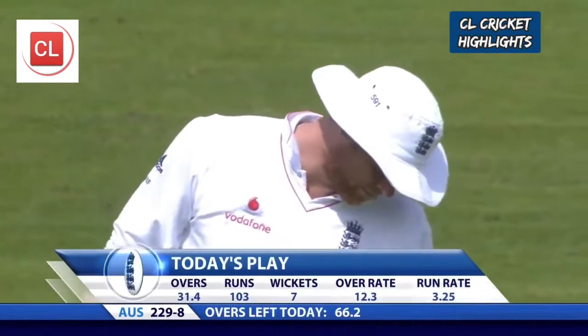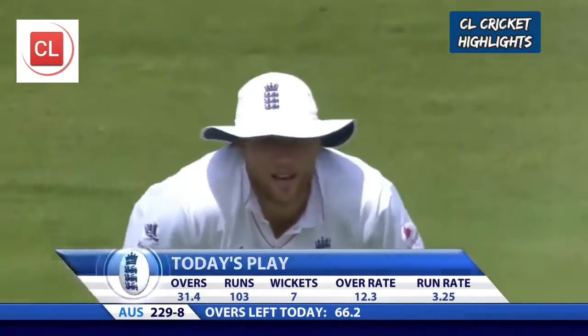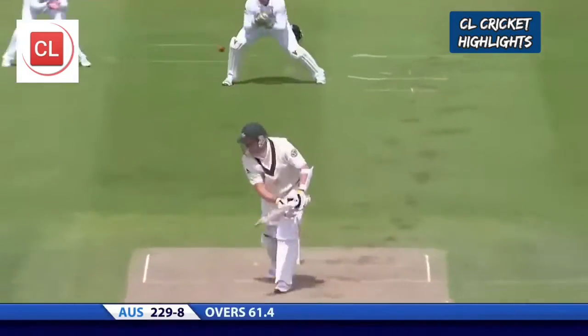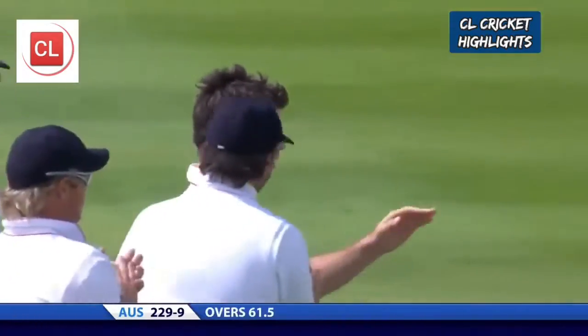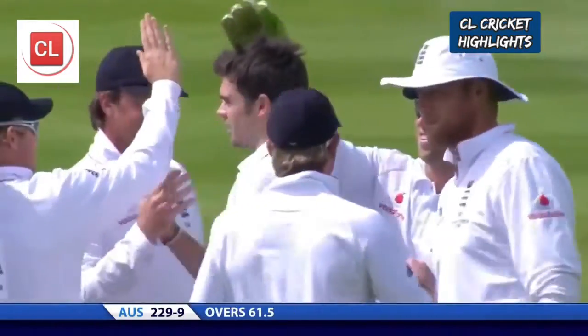So much damage can be done in those 66 overs, either by Australia taking wickets or England playing Australia out of the game. Oh, good delivery. Another one. Jimmy Anderson gets his fifth. It was actually an in-swinger. And so Siddle did well to get an outside edge on it.